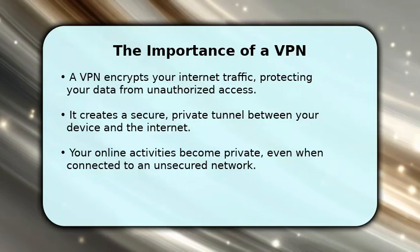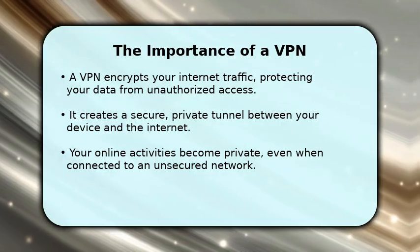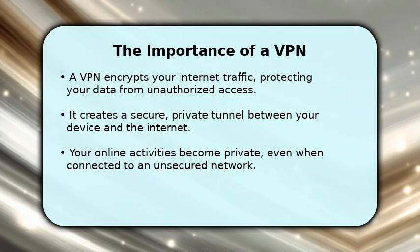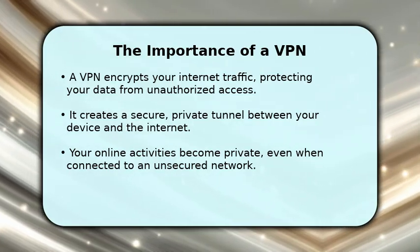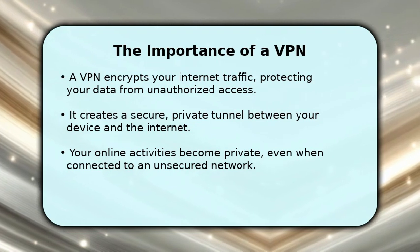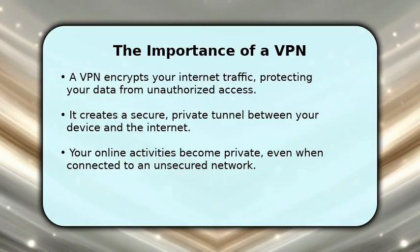The cornerstone of public Wi-Fi security is a virtual private network, or VPN. Think of a VPN as a secure, encrypted tunnel for all your internet traffic. When you connect to a public Wi-Fi network and then activate your VPN, all your data is scrambled, making it unreadable to anyone trying to snoop. This means your emails, passwords, and browsing history remain private. It's an essential layer of defense, transforming an insecure connection into a safe one for your peace of mind.